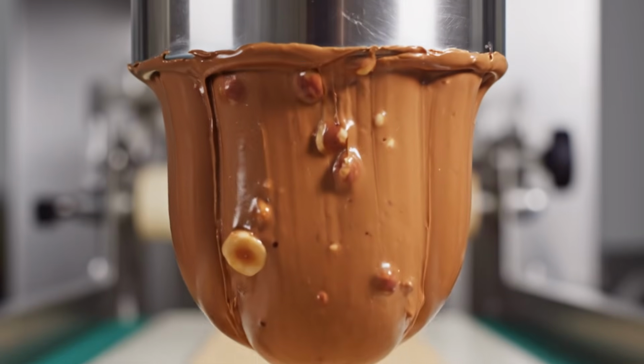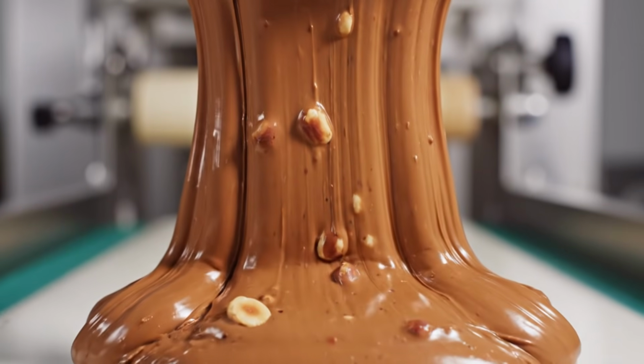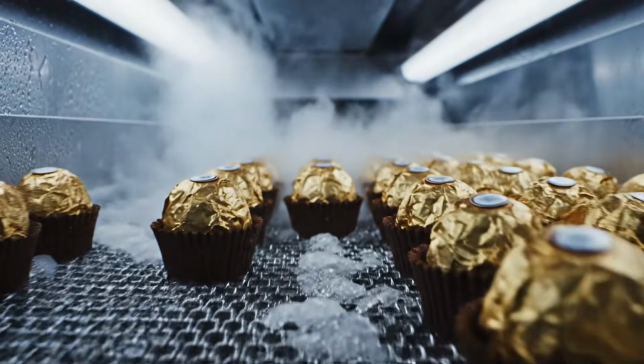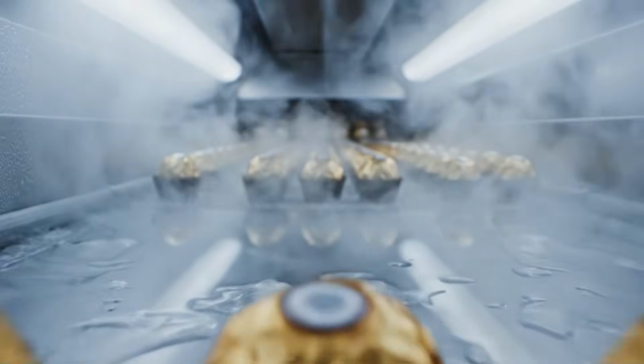The secret to our creamy hazelnut spread lies in this precise stretching process, ensuring perfect texture every time. A journey through the chill, preserving the delicate perfection within the gold.